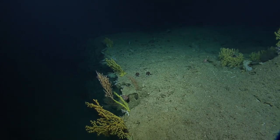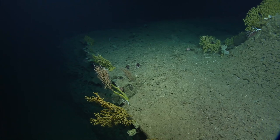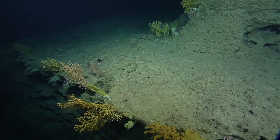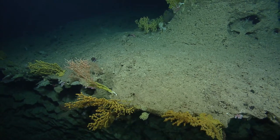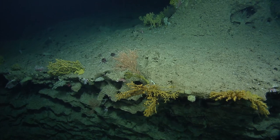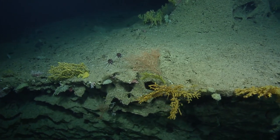Oh, that's too close. But you can definitely see it right there. Of course, photogrammetry is the better tool for such fine details. We would have never found it if it weren't for the sonar.